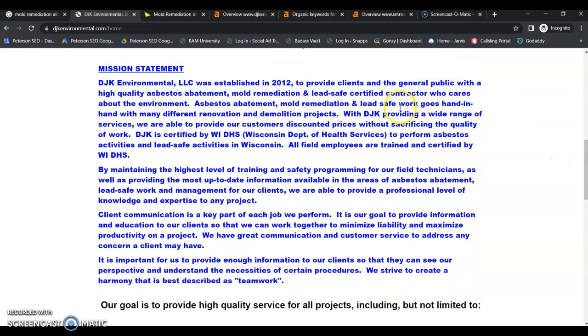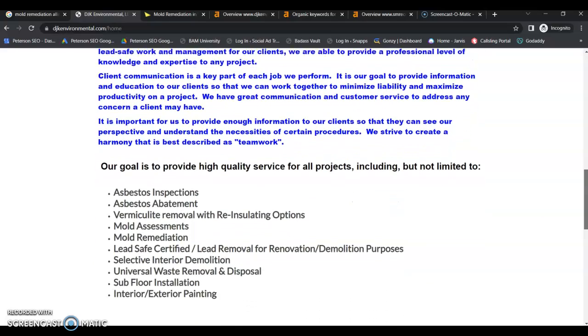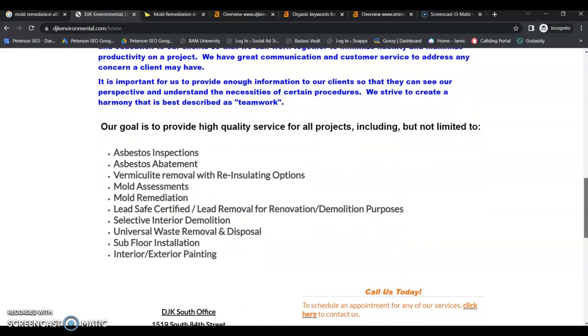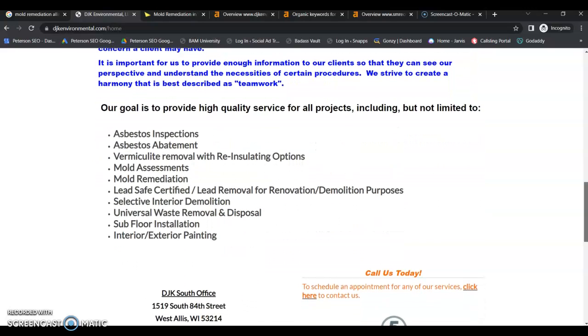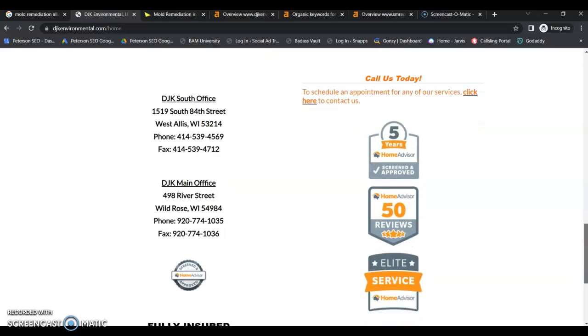We got some content here about the business. I'm not seeing any keyword usage other than your brand. And I see services listed here. But when you go to your service page, you have additional services.